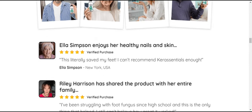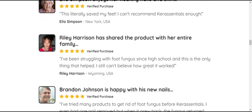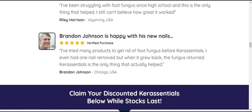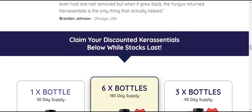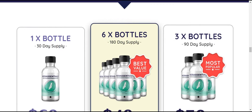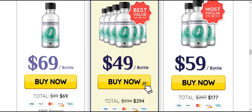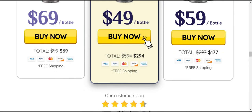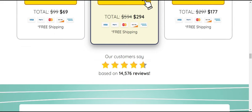What is the cost of Kerrassentials? It's not possible to purchase Kerrassentials bottles offline or on any random online store. You can only place your order from the official website. Here's the price breakdown. 1 bottle for $69. 3 bottles for $59 for each bottle. 6 bottles for $49 for each bottle. You need to verify your identity so that you can place the order. The product will be delivered to your doorstep quickly with no extra cost.